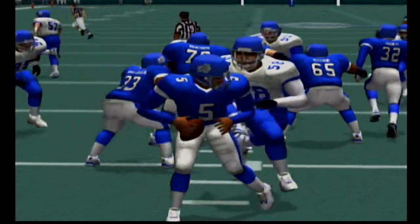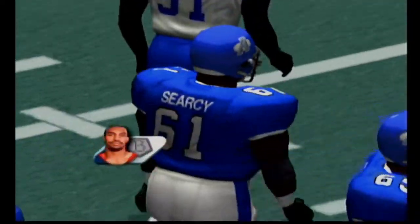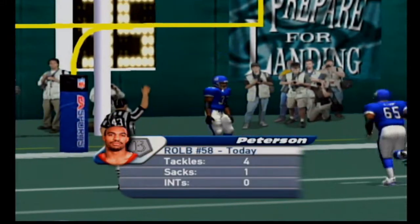Play action fake. That was a huge defensive play. Let's see how he got in there for the sack. That guy just showed some great natural ability. He was able to move with the snap and then just sliced in there to drop the quarterback.